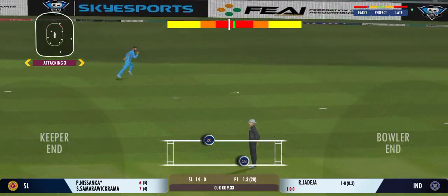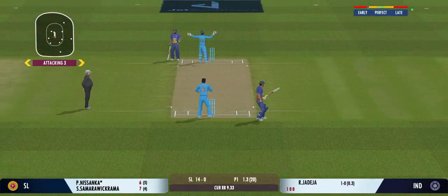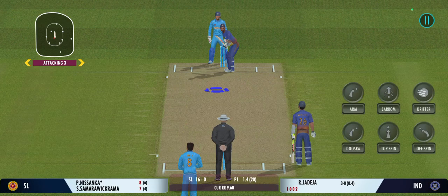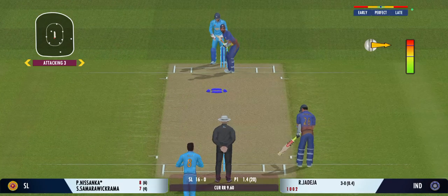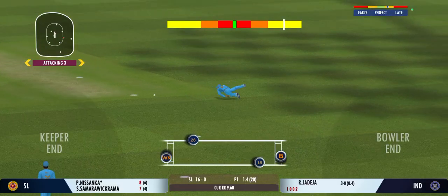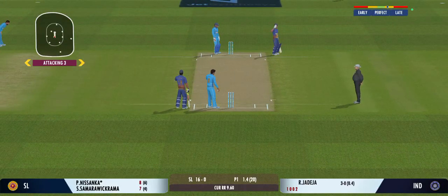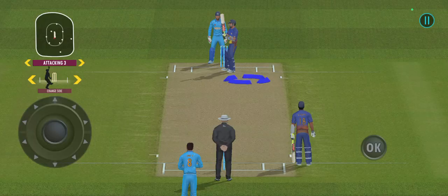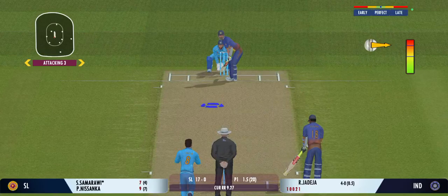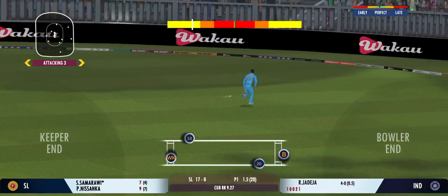Well placed into the gap, possible two. Well, the captain has been very smart with his bowling changes. Played into the gap, should be able to run two here. Poor running between the wickets, really poor. It's in the gap. They will look for some extra runs here.